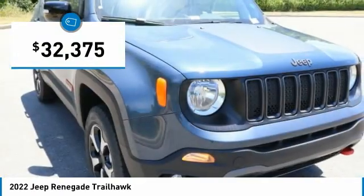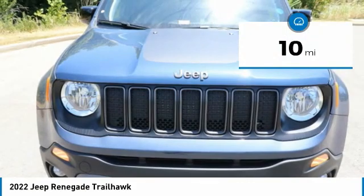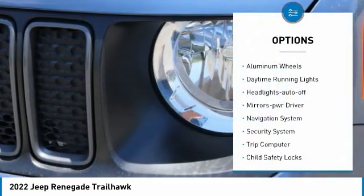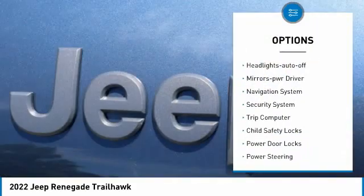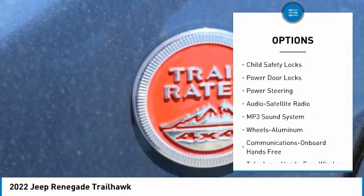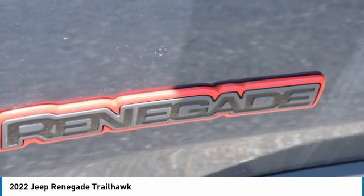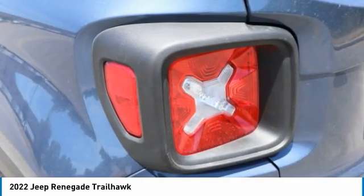below $35,000. This vehicle has less than 100 miles. Here are some of this vehicle's great options: aluminum wheels, daytime running lights, headlights auto off, mirror memory, navigation system, security system, trip computer, child safety locks, power door locks, power steering.